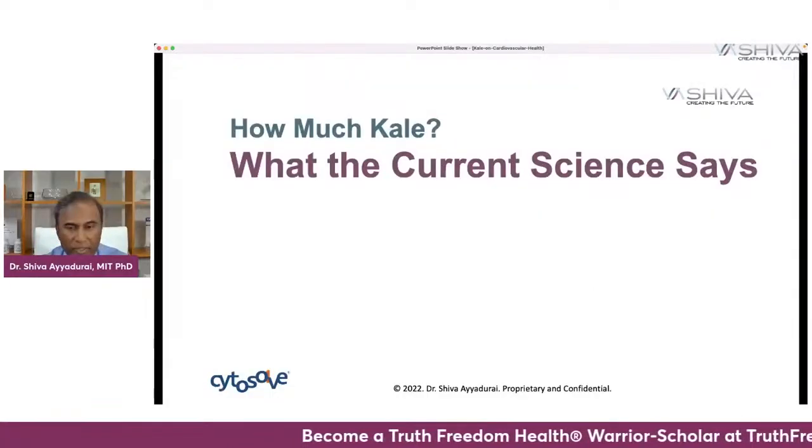What you see here is kale increases the forces of transport. It stabilizes the forces of conversion, which is also known as pitta in the Indian system. Kapha storage, but it will increase transport, like bowel movement, gas, bloating when you have that. Now, the question is, everyone asks me, well, how much should I take? So let's talk about that. How much kale should you take and what the current science says?